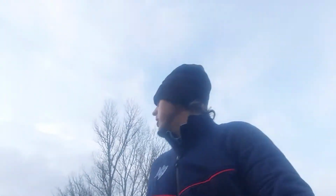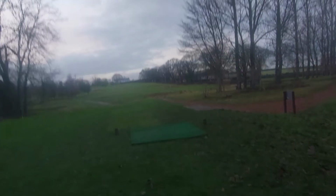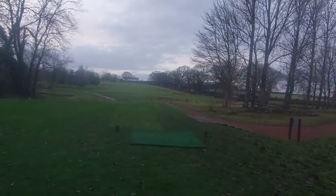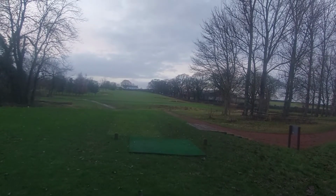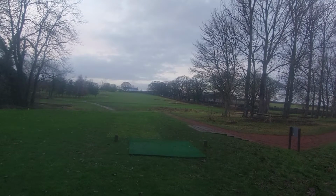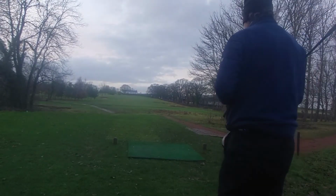Okay. It looks wide, that fairway. Let me tell you, it's not as wide as you think it is. Not as wide as you think, but I'm going to take the driver out, and I'm going to give it a good damn go. I guarantee that. I'm going to give it a good damn go to get it up there.